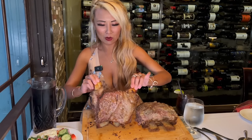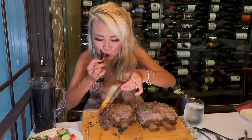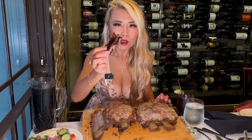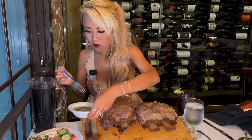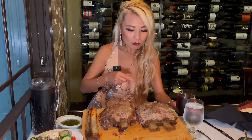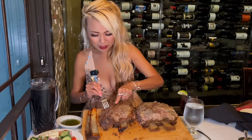Let me first pull it apart. Oh my god, that meat is so tender. Wow. I'm gonna eat the meat right here. This is like the crispy side. Oh, that meat, I just cut through it so quick.